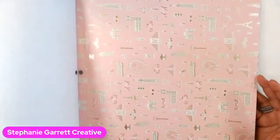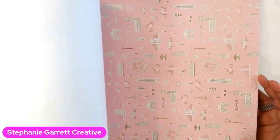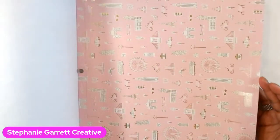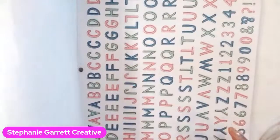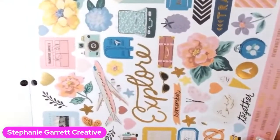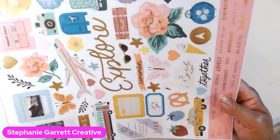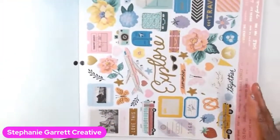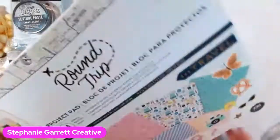This was on sale, I think 40% off of $16.99. This is pretty. Kind of reminds me of Carousel a little bit. So you get the alphas, which I'm probably not going to use, and then you get the really pretty stickers. Look at the pretty stickers. Just beautiful. I know I have to hold it this way because of how my setup is, but I just love this. Really cute. All right, so I got that.